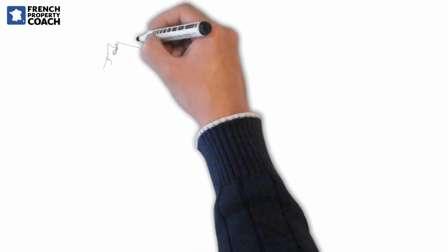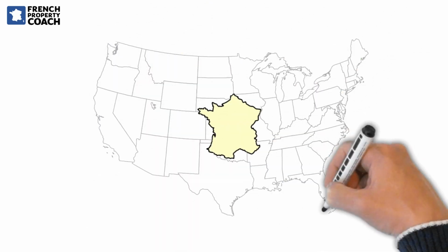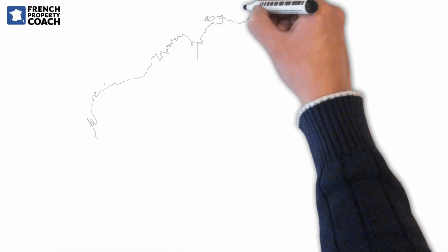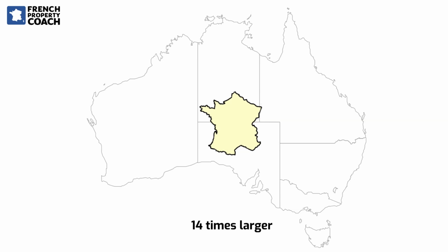Here's a little map overlay with France placed under the map of the continental US. The total area of France is over 211,000 square miles, making France smaller than the state of Texas at just under 269,000 square miles. And you can see that Australia is about 14 times bigger than France.